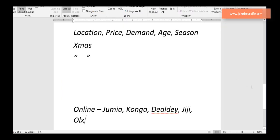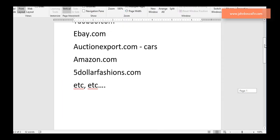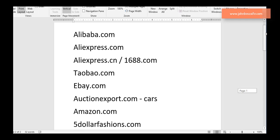The steps to join Aliexpress is also the same step to join other platforms, but for some platforms like 1688.com, you don't need to register on them. I will tell you why. Taobao, you may not need to register on them, and I will tell you why.